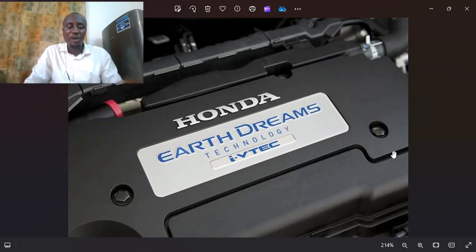The primary fuel pump will be inside the tank, and this one is kind of mechanical with some electrical control on the pump, which will be ported on the cylinder head to be controlled by the camshaft. Could be the intake or the exhaust camshaft, depending on the design of the engine.